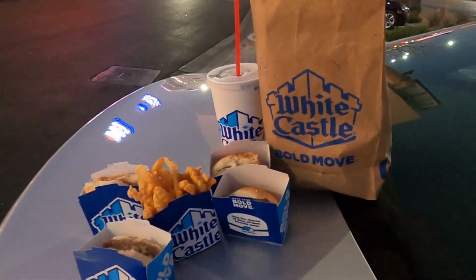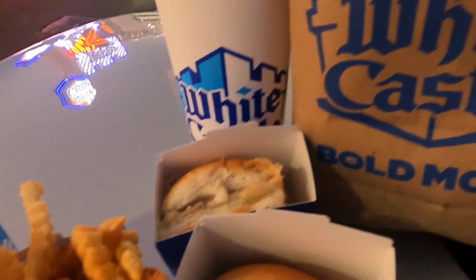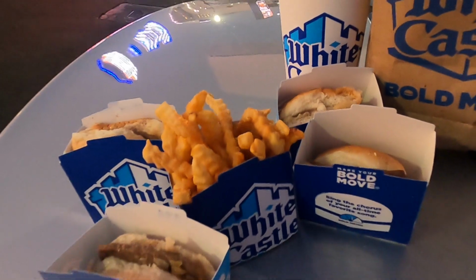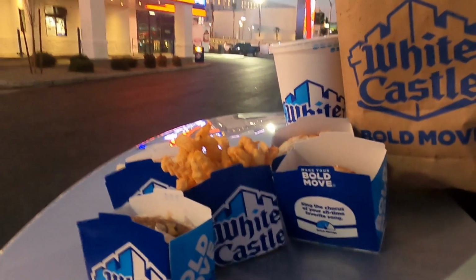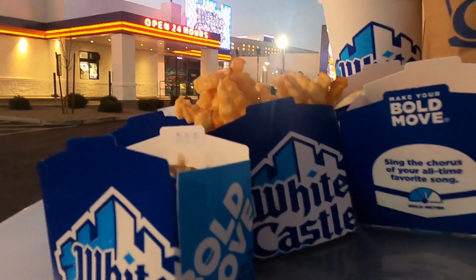Some prefer White Castle to Crystal, and I don't think there's a big difference between the burgers, but the fries at White Castle are definitely a little bit better because they're crinkle cut. And who doesn't love a crinkle cut fry?